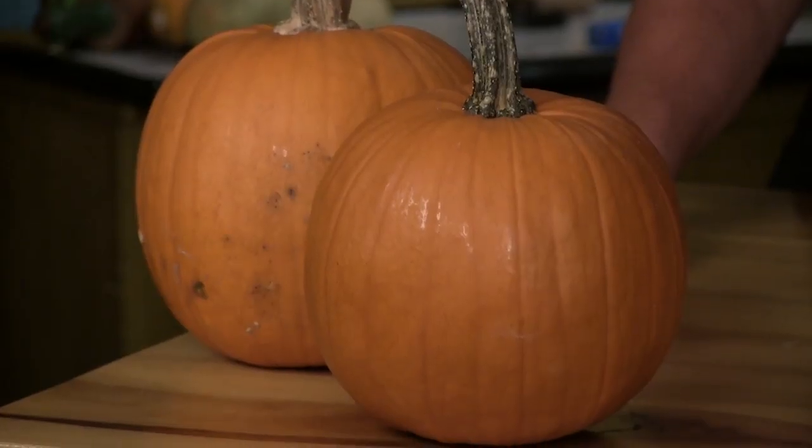While our bread is cooking, not too long ago we had a young lady say, hey, can I can pumpkin? Yes, you can can pumpkin. You know what? It's one of those things that you can't hot bath it. It's kind of like green beans. You got to get all the bugs out.